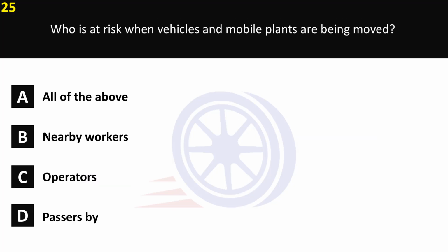Who is at risk when vehicles and mobile plants are being moved? A, all of the above. B, nearby workers. C, operators. D, passers-by. Correct answer, A. All of the above.